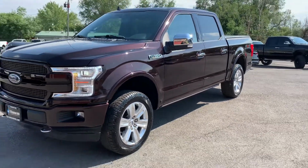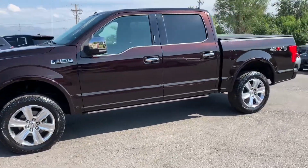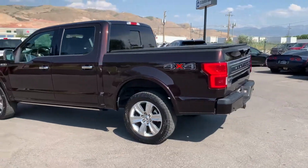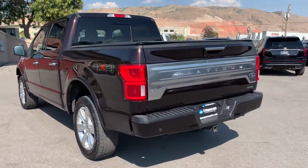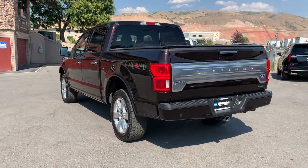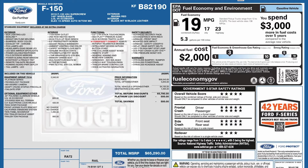This vehicle does have a branded title. There's an impact here in the front driver's side. That also resulted in some damage in the rear center. The airbag's deployed, but there is no structural damage, so we got it all fixed up. Has passed the 150-point inspection and the state of Utah safety inspection.